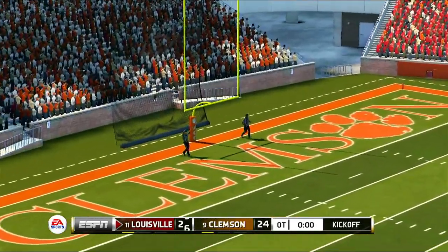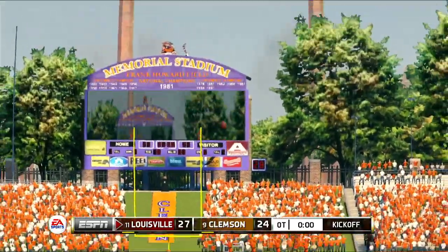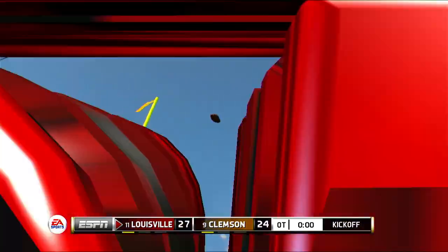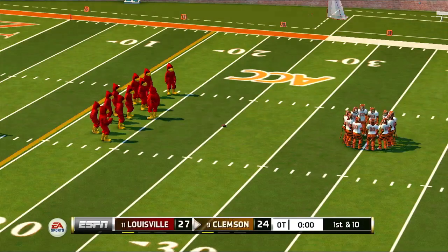It's up, and it's good. The kicker does his job, but now it's up to the defense. They're going to have to stand up and make a big stop. This is very nerve-wracking for both teams because now anything can happen on this second series of overtime.